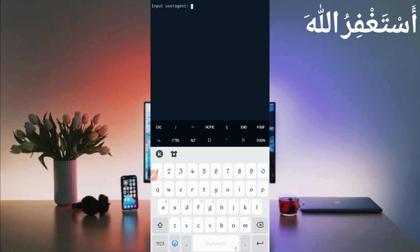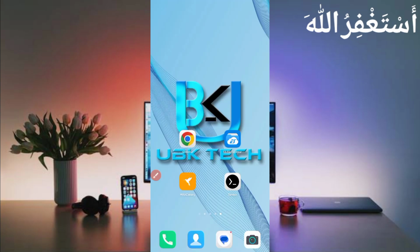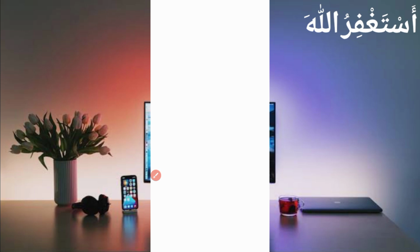Okay, so now here we require the website's user agent and cookies. We'll capture them from HTTP Canary. So go back and open your HTTP Canary, or you can capture from QB browser. If you don't know how to capture from QB browser, you can check out my previous video as well, where I already told how you can capture cookies from Cookie Master.